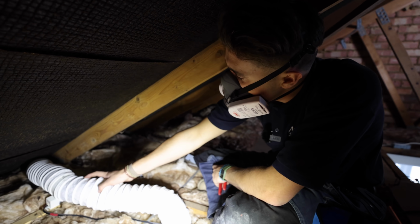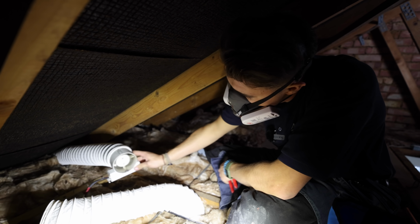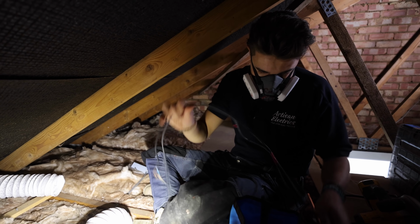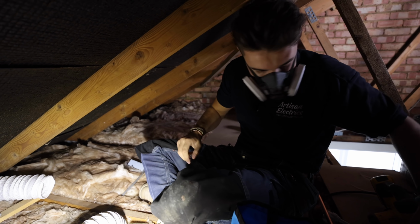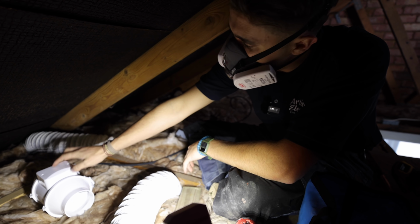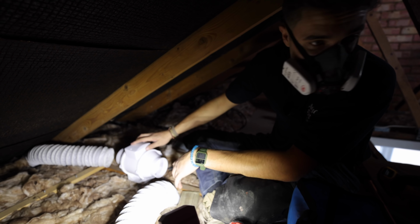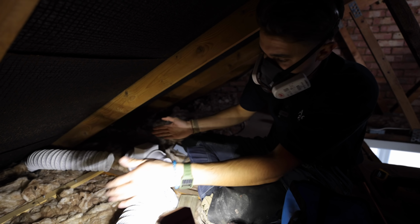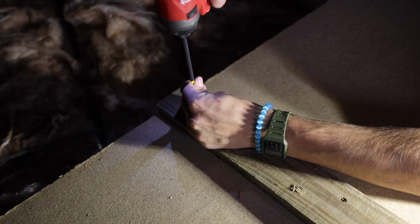Right, so this is the trashy fan that has failed. So get rid of that. We've got this big boy here going in. Obviously you can't just sit it loose because you're not cowboys. So I'm going to cut a piece of sheet wood and stick that there, but I'll show you how I do it to reduce noise.